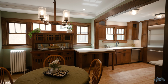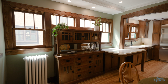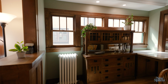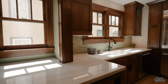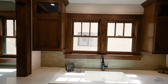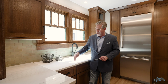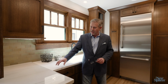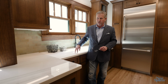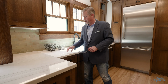As far as the windows go, we have selected the Marvin Signature Line window, which shows the appropriate scale, and all the parts and pieces would represent the same style of window that we had here in 1922 when the home was built. You see all quartz countertops, but you see a delineation between the breakfast bar and the sink cabinet. This has a more energetic movement and veining compared to this one. So it specifies two different functions and two different utilities.